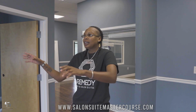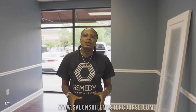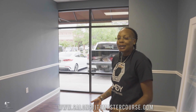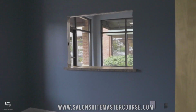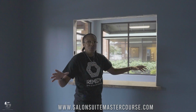But in our second phase, this area right here that you see that's very open, we're going to actually put a wall here, put a door here, and then this right here is actually going to be another suite. So when you have a space, you want to make sure that you utilize as much of your space as possible. There's no reason for me to keep this space open. There's no reason for me to put furniture here, because once again, when their clients come in, they should be going straight to their suites. All right. So this is another suite that we have here. So we're actually going to fill this area in here, so that these are just 2 separate suites.